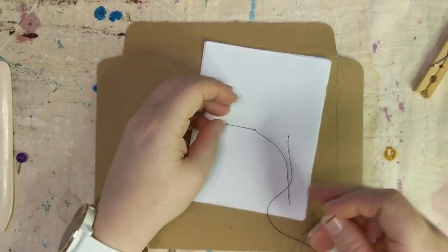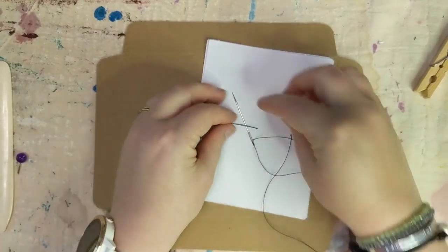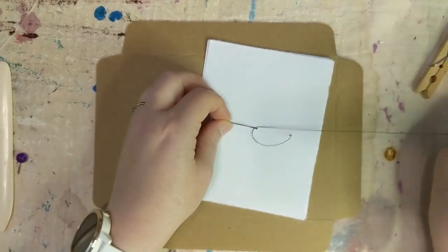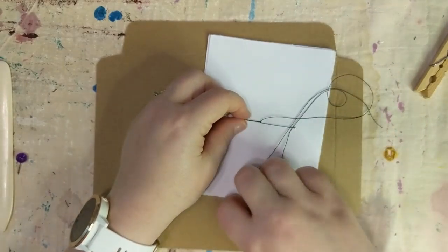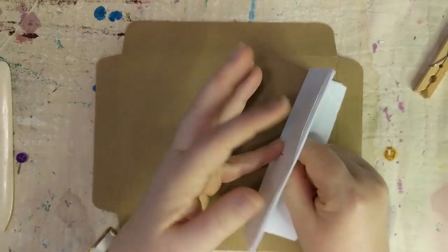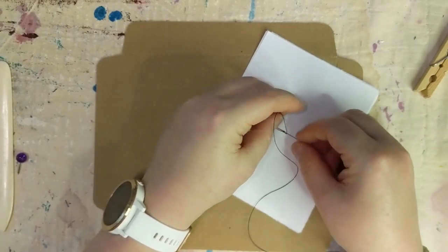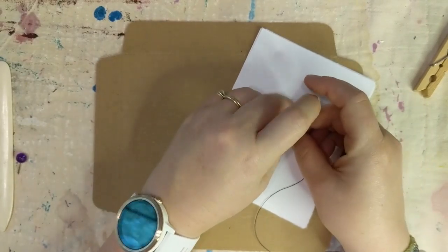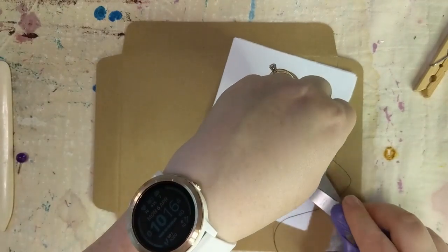And then you could either tie it right here if you wanted to. I am going to bring my needle up under here like this. Kind of tighten them up, back under here like this, and then it feels nice and tight. It's nice and tight, and now I'm gonna tie it in a little double knot. 1, 2, and then cut my little strings.